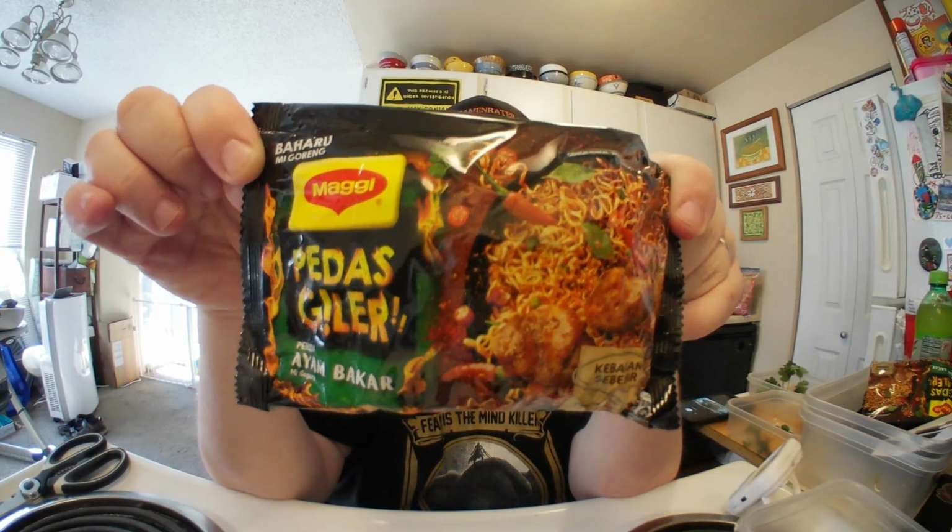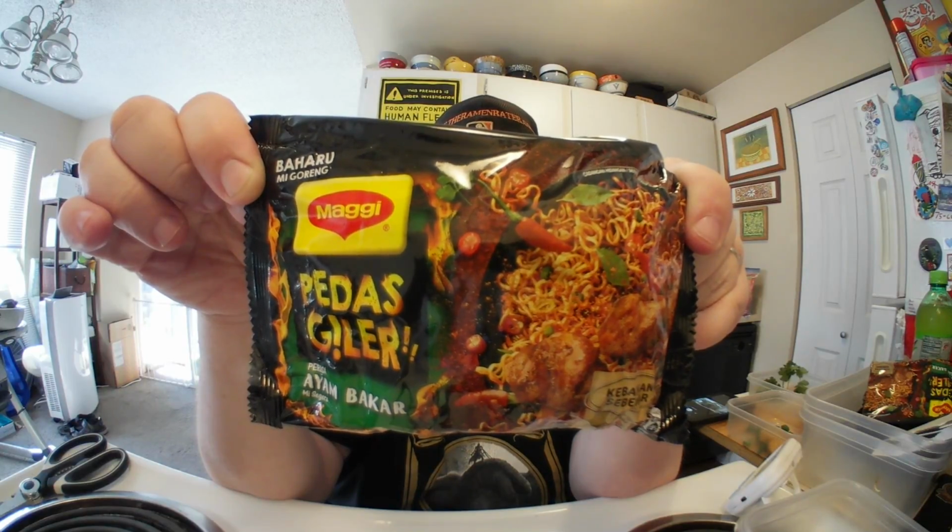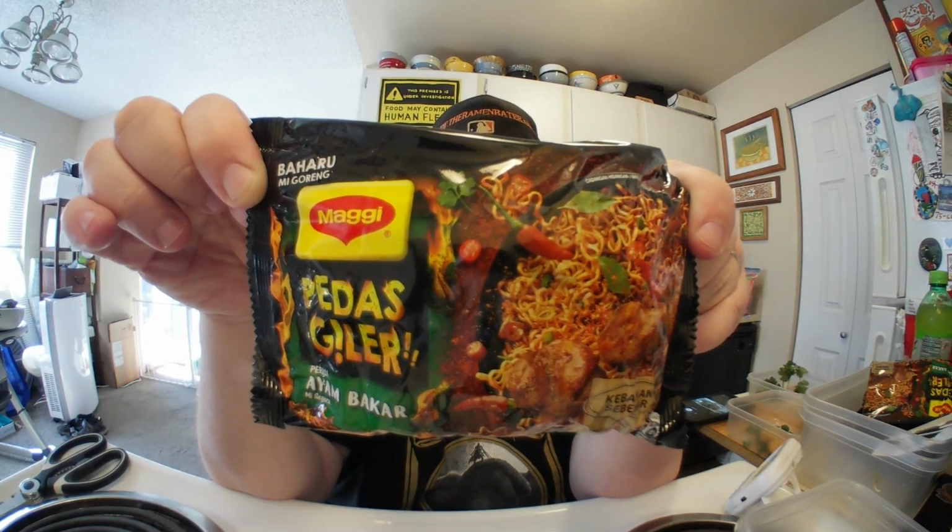This is Maggi with their Pedas Giler Ayam Bakar. So Ayam is chicken. I didn't look up what Bakar is. I will do that eventually. But Pedas is spicy and Giler is crazy. So it's crazy spicy. And yeah, this is a chicken flavored one. And it's a mee goreng, so there's no broth involved. Sound like a plan? I think so. And after this is prepared, there will be a spicy noodle mukbang. You'll be able to find that.